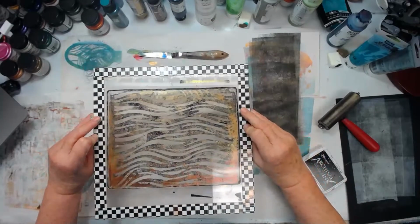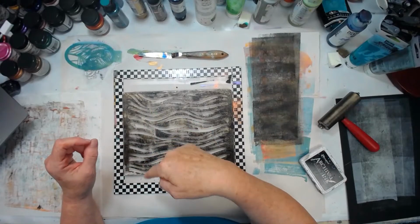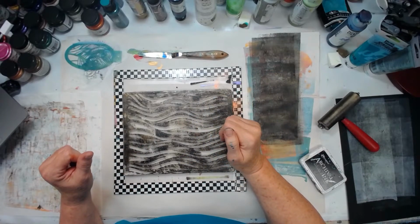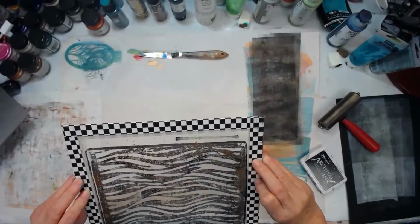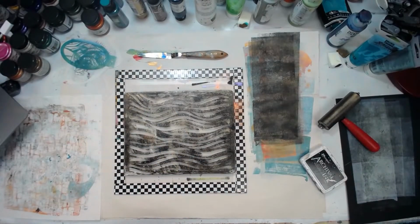So I think, let's see. What color do I want to put over that to pull it? Because I want to pull it on black, even though there's a lot of black in this color, so I can get my black edge when I cut out my surfboards. I'm stalling to let that dry a little bit. What color? Maybe I'll do a, oh, let's just do it. All right, let's see. It's still a little damp.